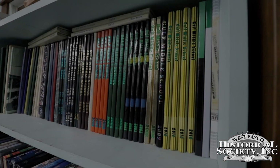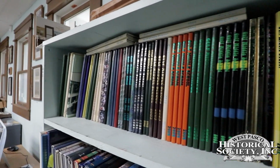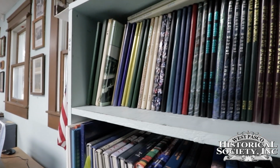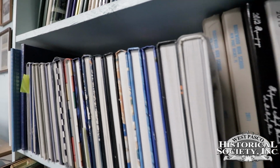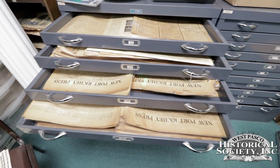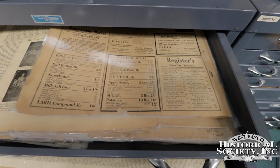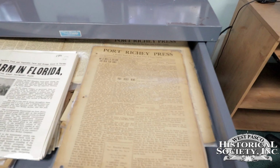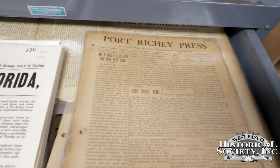We also have high school and middle school yearbooks, which people like to look at, mainly from Gulf High School, Gulf Middle School, and Ridgewood High School. We also have at the library interesting old local newspapers from New Port Richey dating back to 1918. We had a weekly newspaper from 1918 into the 1970s.